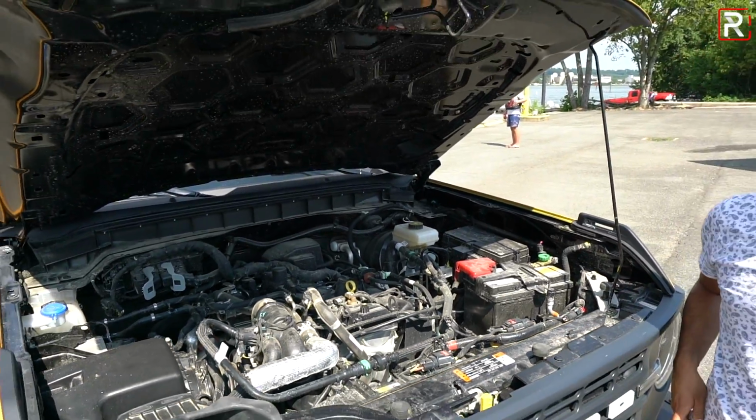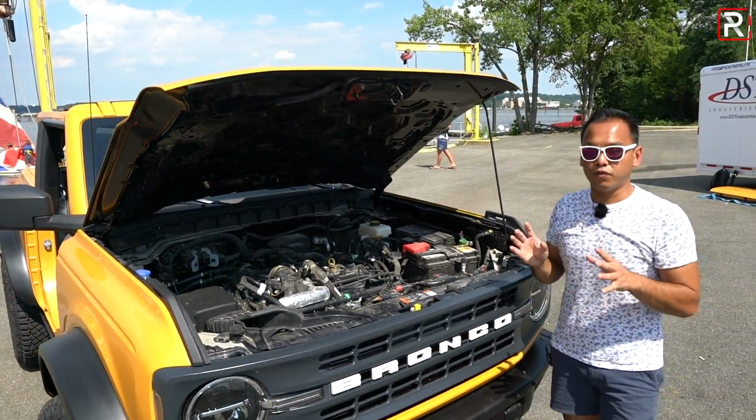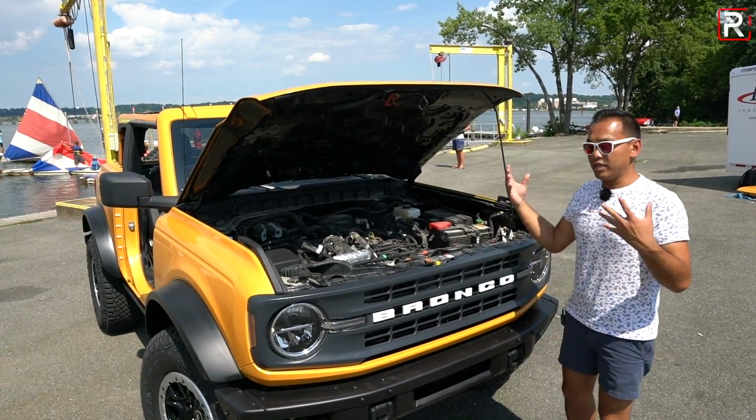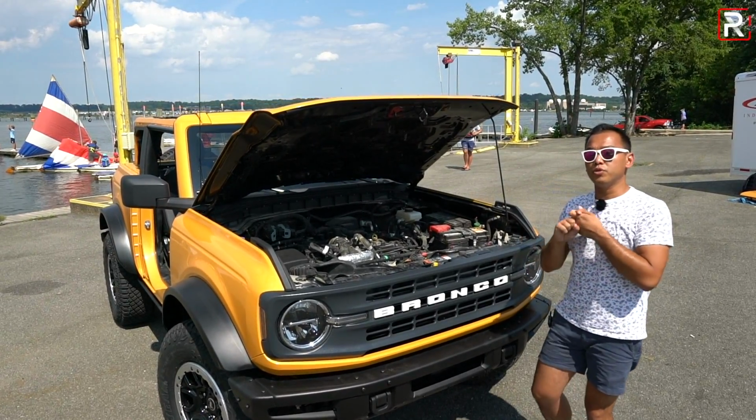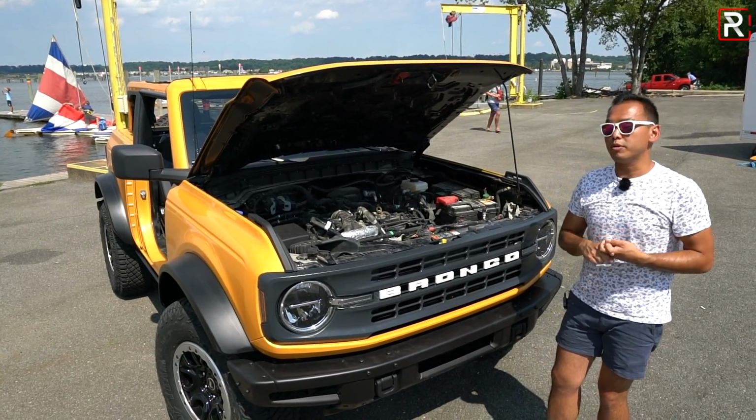They stress that 310 torque is the highest torque that you'll find in the 4-cylinder engine family, or at least in the segment. The optional engine will be a 2.7-liter EcoBoost V6. That'll offer up to 310 horsepower and 400 pound-feet of torque.